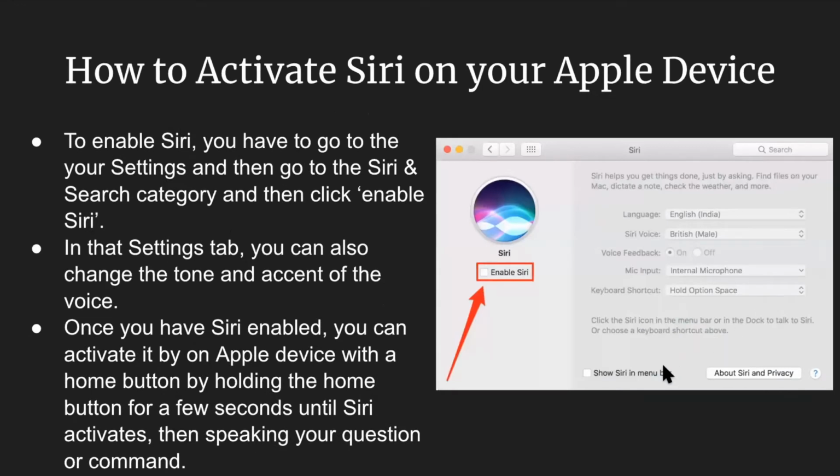Now, how to activate Siri on your Apple device. In order to enable Siri, all you have to do is go to your settings and then go to the Siri and Search category, and then click on Enable Siri. In that settings tab, you can also change the tone and accent of the voice. And after you have Siri enabled, you can activate it on Apple devices using a home button by holding the home button for a few seconds until Siri activates, and then speaking your question or command. If you do not have a home button because you have one of the newer models of the iPhone, you would just hold down on the side button that is on the top right-hand side.